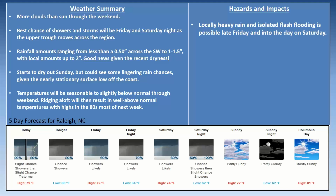The main hazard this upcoming period in terms of weather will be when we see that heavy rainfall sometime during that late Friday and into Saturday time period. That heavy rainfall could result in some very isolated flooding.